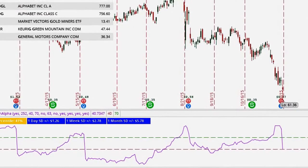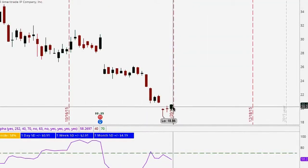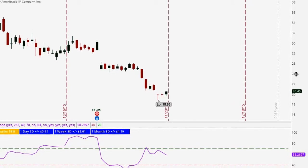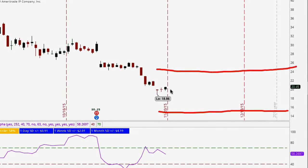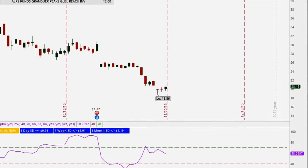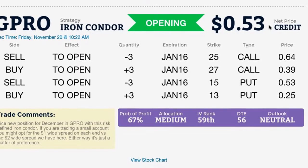Now again, the whole reason that we're doing this is we want to be as neutral as possible. We know that the market is a little bit crazy right now for GoPro. So we have the 15s below the market; you can see our short strikes are down here. I've got the 25s above the market, which is right about here. As long as GoPro trades somewhere in this range over the next week or a couple weeks, that's ideally what we're looking for, just a little bit of sideways action and movement. For that, we're going to take in a nice little credit of $53 on each of these contracts that we sold.